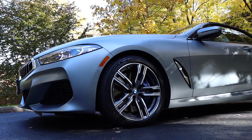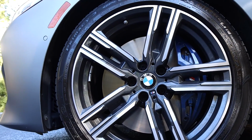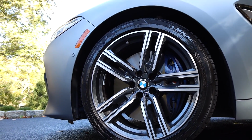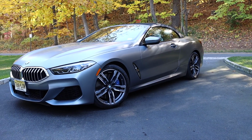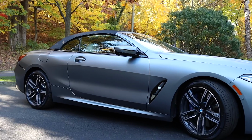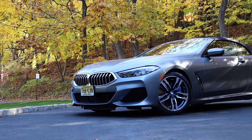Also included are M Sport brakes with the blue calipers. These are nice looking wheels, but they're a little small. These are the 19-inch M double spoke Orbit Gray wheels, which are a part of the M package, with all season tires on them. So they are an upgrade, but they seem a little small for the size of this car. I much prefer the 20-inch wheels because they would fill the wheel wells and provide a better stance. However, having said that, the 19-inch wheels give a little bit more sidewall and add to the comfort level.